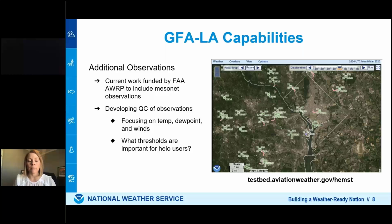We know that this observation data set can be quite varied. It can be AWOS stations, it can be DOT stations, but it could also include backyard weather stations. So we need to let the user know exactly what type of observation they're looking at and how they can use that observation to make their decision. We are developing a quality control of that information. We really want to make sure that we're putting the best data out there. If our users are looking at it, we have to ensure that it is good quality data. Part of that QC is focusing on the temperature, the dew point, and the winds.